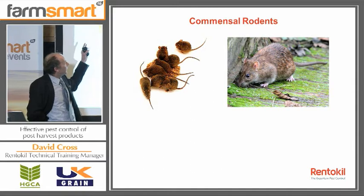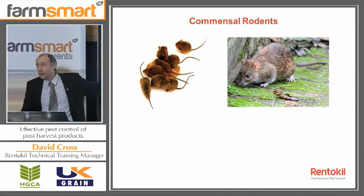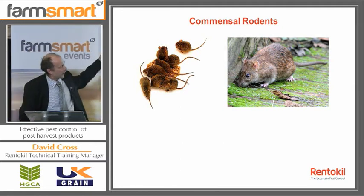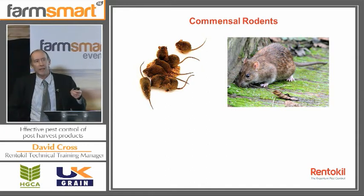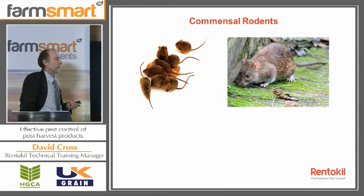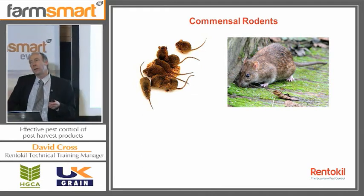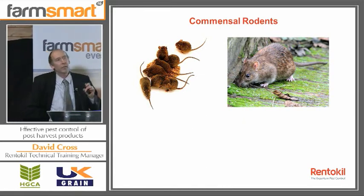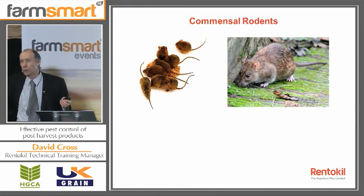The main difference between the two, other than the size and things like that, is the behaviour, or the requirement for water, should I say. The house mouse is able, provided the food is moist enough, to take enough moisture not to have to seek out a freestanding water source. The brown rat, on the other hand, will need to drink about 60 mils of water every day, and so you will never really find a rat infestation very far away from a known water source.